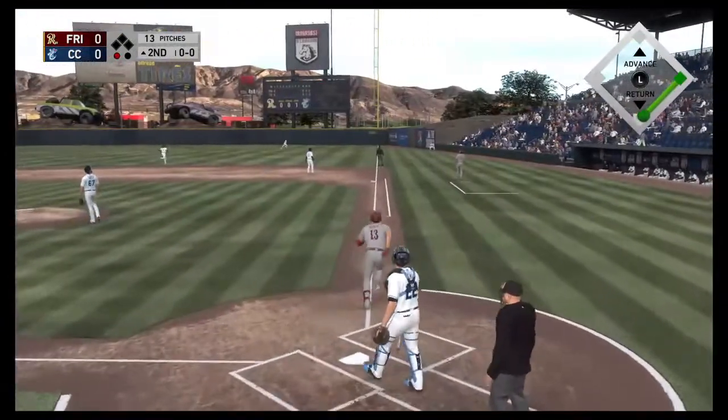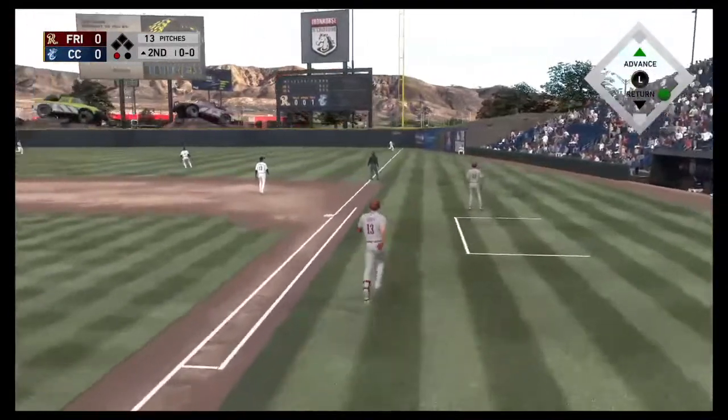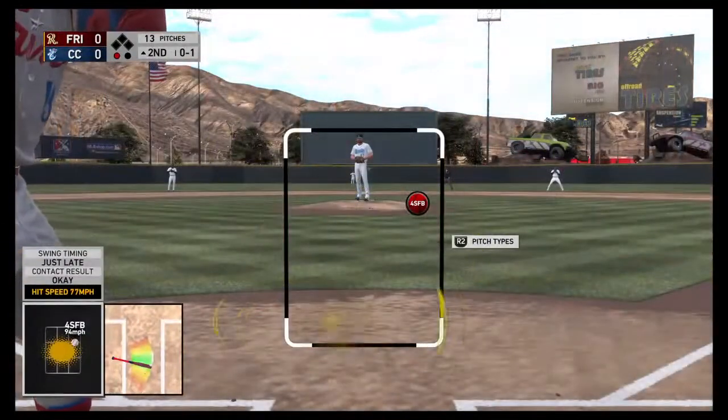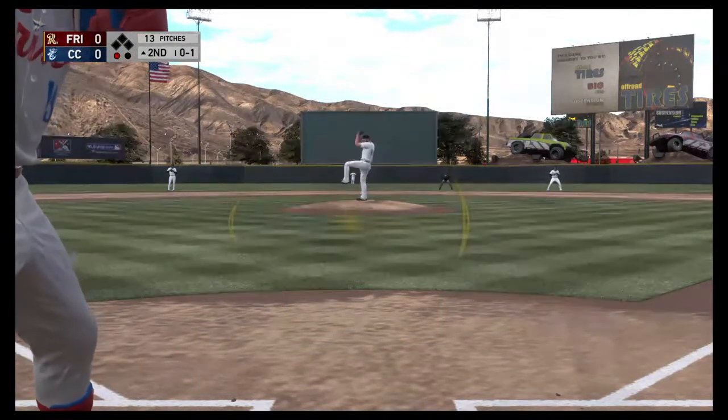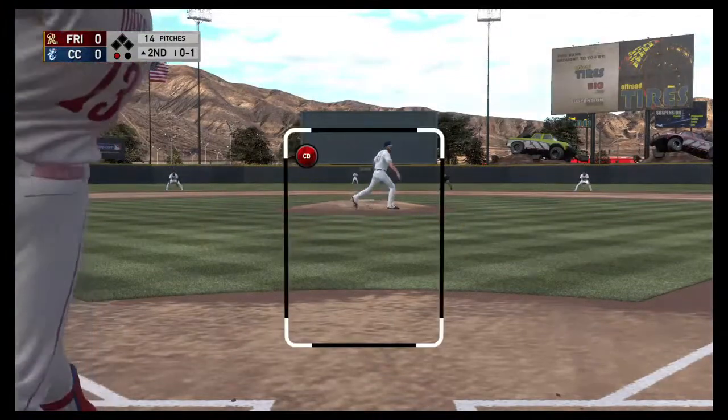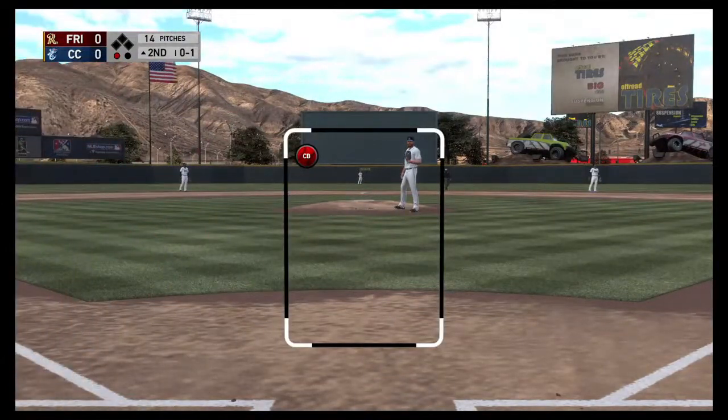Hit in the air down the right field line. Vasquez is after it, but this will land untouched. Into the windup. Here comes the 0-1. 0-2 now.